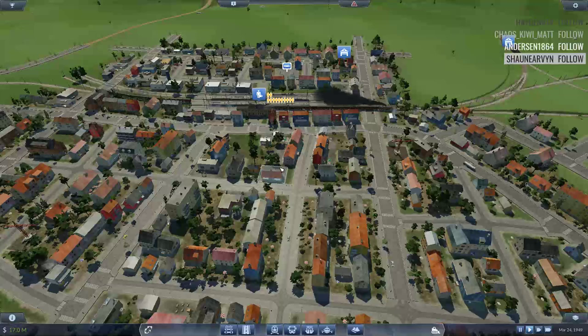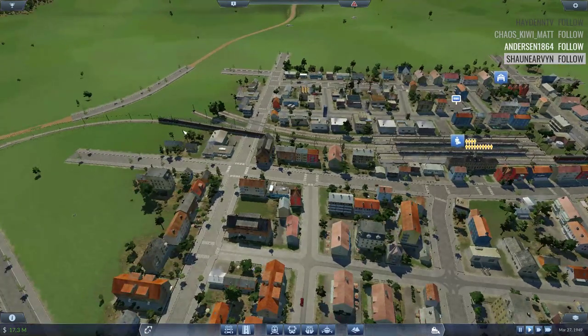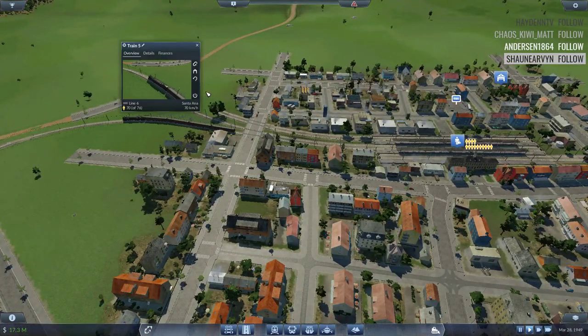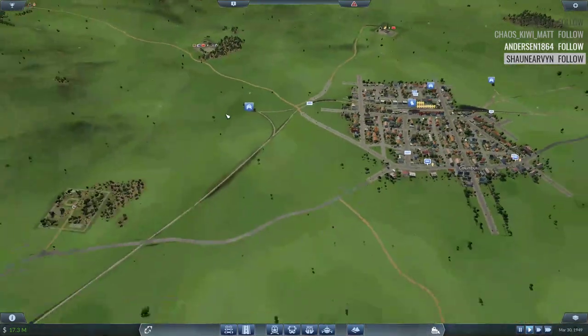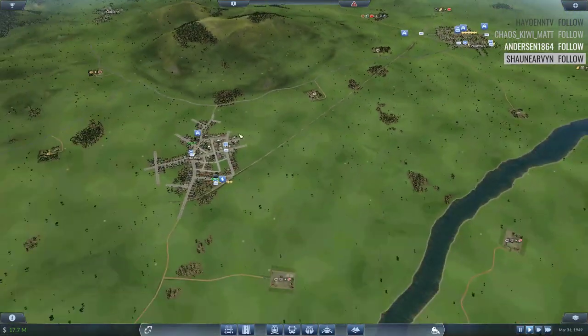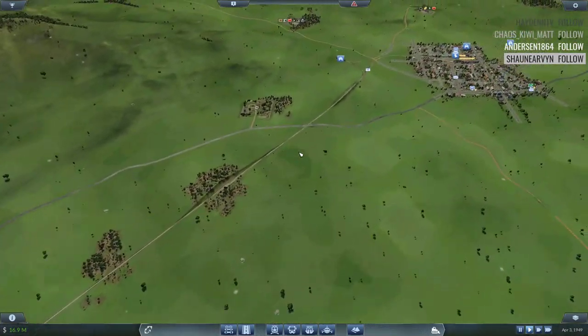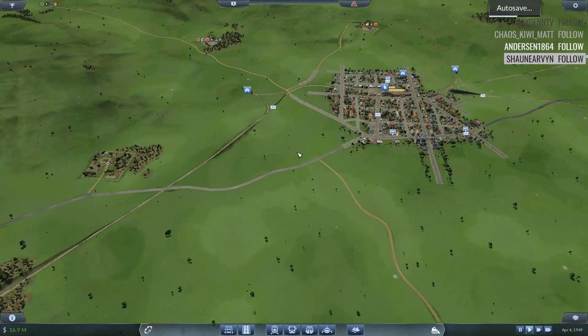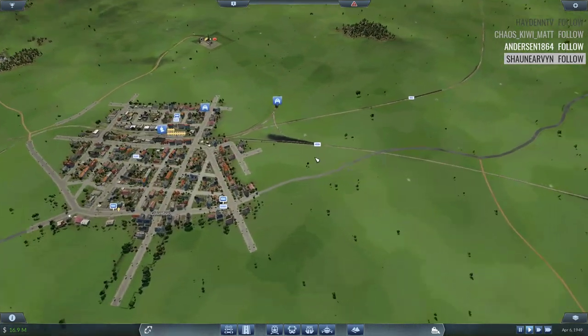I think having the extra speed will make quite a bit of difference. Okay. All right. It's good. Kind of rolling in the money now.